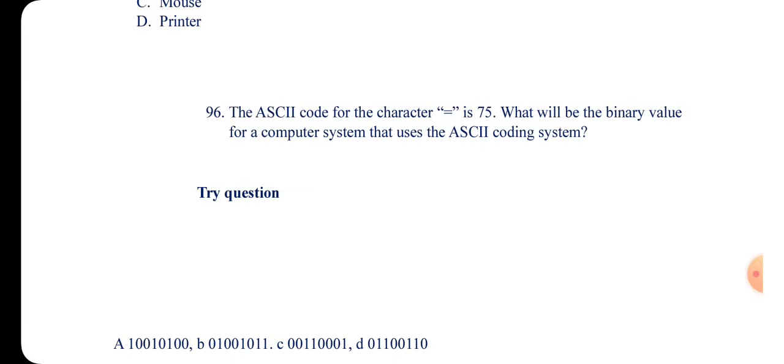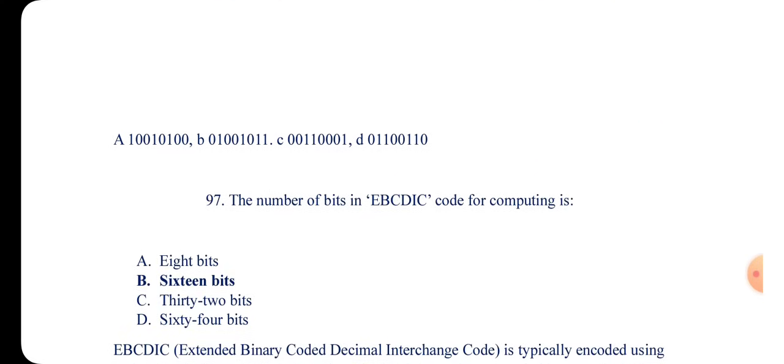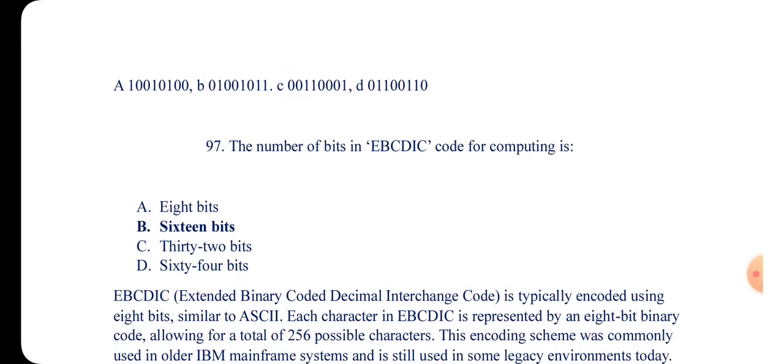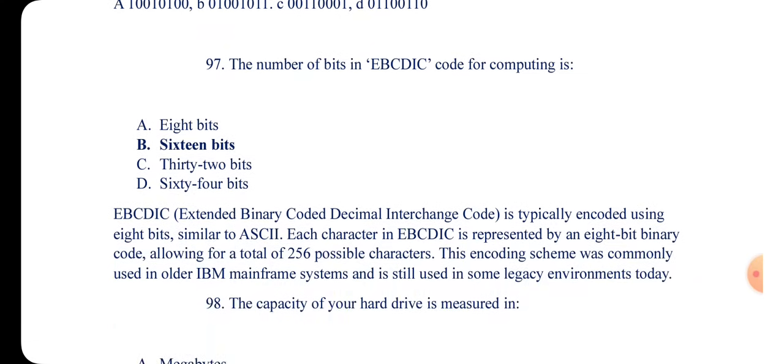If you did not really follow the first thing I did, go back and watch the full video. You will understand how you can calculate. So 96 is a try question. All of you should drop your answer and let me see if you understand the concept well. The options are here. I've given you the numbers, but your calculation should determine whether you understand it or not.